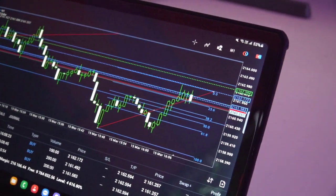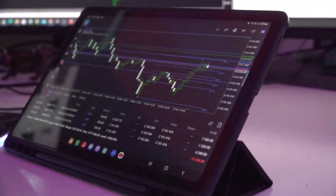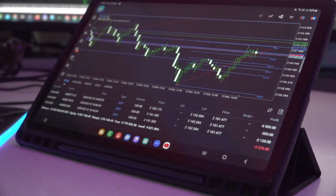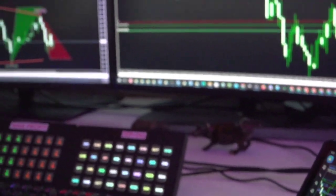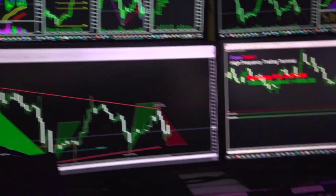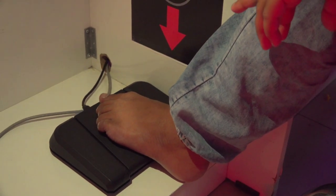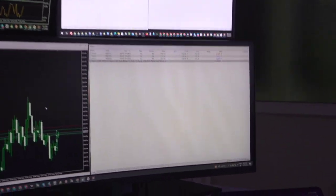I want you to watch it very closely because all the magic is happening here, and you can see my foot is already on the pedal. Whenever the profit is coming, and if I don't want to wait for the TP, I will press my pedal here and the profit will be booked. Okay, so right now we are running a little bit in profit, so we will wait a little bit.